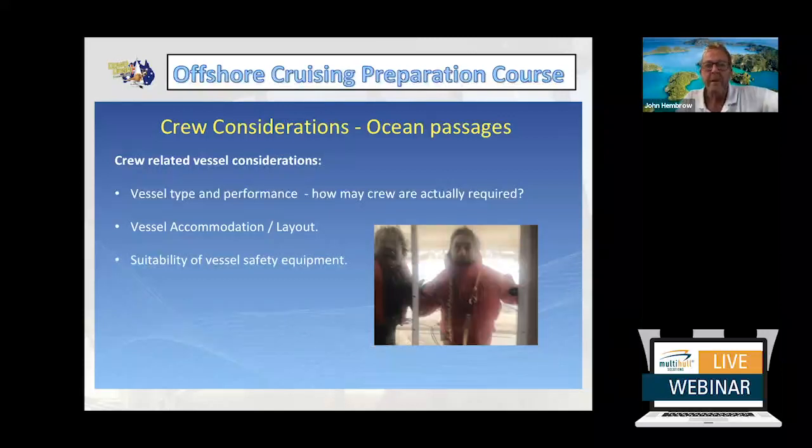The suitability of the vessel safety equipment. I'm going to talk about this further in life rafts, but I'll do it now. If we've got a 4-person life raft for our vessel, and we've got 6 people on board, obviously we're going to need a 6-person life raft. So we go off and buy a 6-person life raft, but when we're coming back home, we decide to do it shorthanded with just 2 of us.